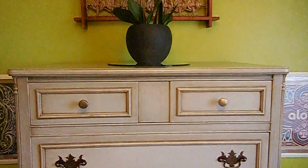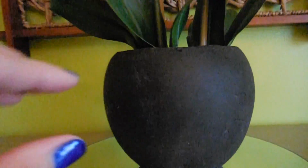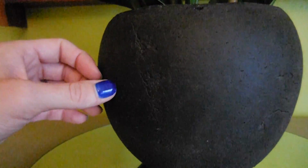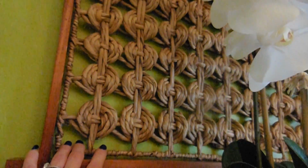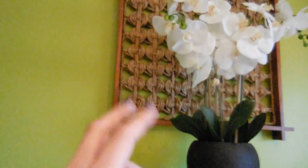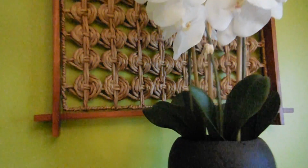But anyway, I decided to do this, and then I got this beautiful orchid. I got that at Costco, and I really liked it because, hopefully you can tell, the vase for it looks like lava rock, and I thought that would be really cool. And I got this at Gordman's, and I thought that was really neat because in the Enchanted Tiki Room, on the windows, kind of like the open air window sort of thing, they have coverings like this. So I thought that was perfect there.